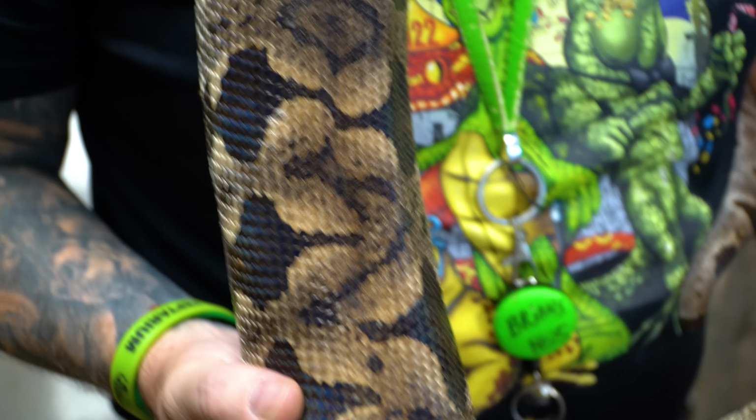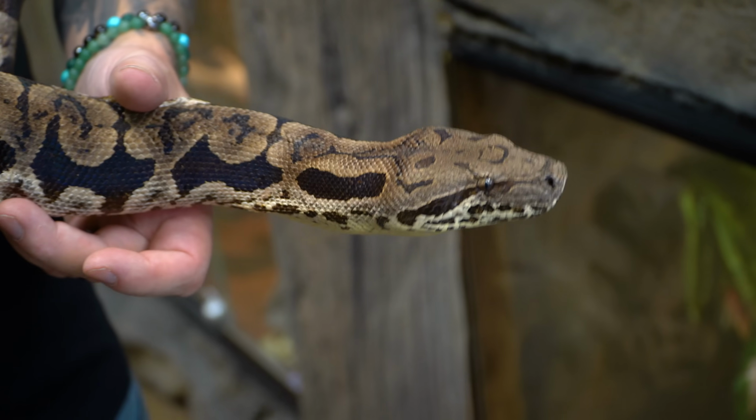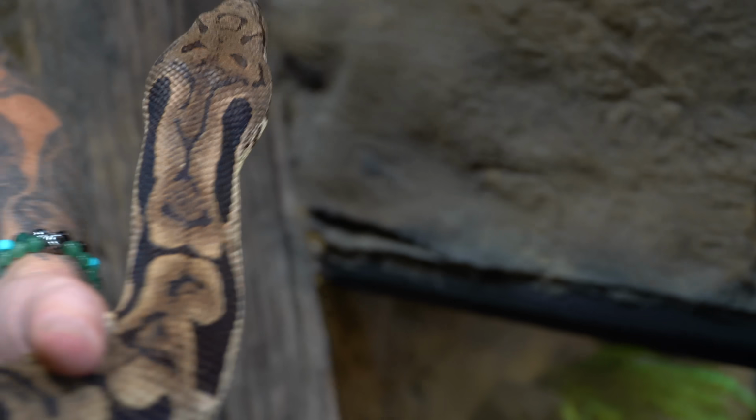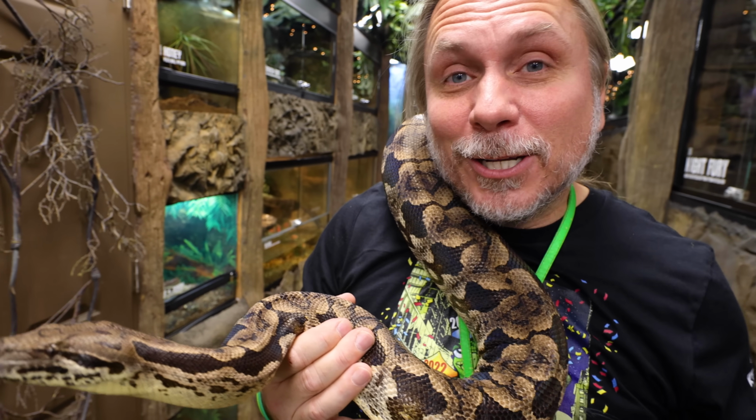Boas and pythons oftentimes are thought of as giant animals that like to kill people. The truth is that doesn't happen. They're not killers. They don't want to kill people and stuff like that, and they're really placid, amazing animals. And if you pick the right species, genus, species, and all the other things we've been talking about, you can have an amazing experience with an animal like the Dumeril's boa.